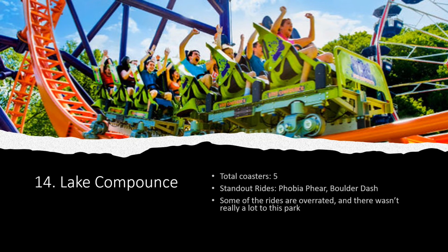Boulder Dash, don't get me wrong, it has one of the coolest settings of any coaster, but it just didn't have a lot of redeeming factors besides speed. There just wasn't really any airtime, and it was pretty rough. So that's why it doesn't really go any higher for me. But I don't blame you if you really love this park. I can see why. I just didn't have the best experience with the rides here.